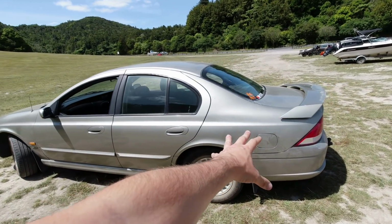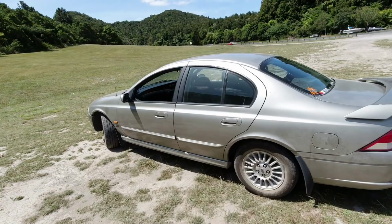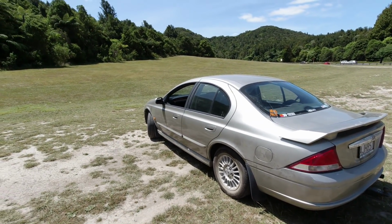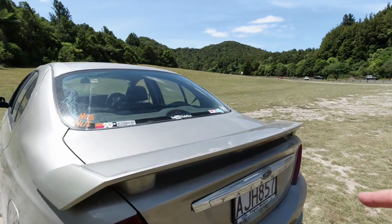She's covered in gravel dust at the moment because we went along the Forgotten World Highway, and 16 kilometers of it is still gravel, and I haven't had a chance to wash her since. But here's the proof.